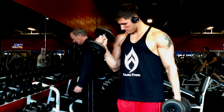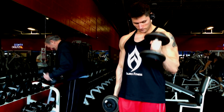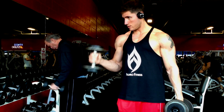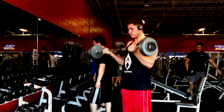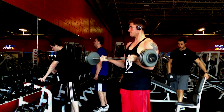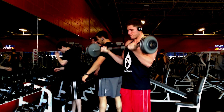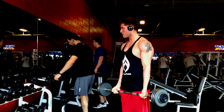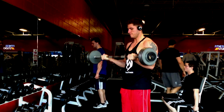So that was that, and I threw in a couple of curls because, well, who doesn't love curls? Really, again, you see at the bottom of the movement, locking out the triceps and just really trying to get that mind-to-muscle connection back after taking a little time away from the gym, focusing on as strict movement as I can. And that pretty much wraps up the workout, guys. I did a little core work and some rear delts afterwards, and that was about it.